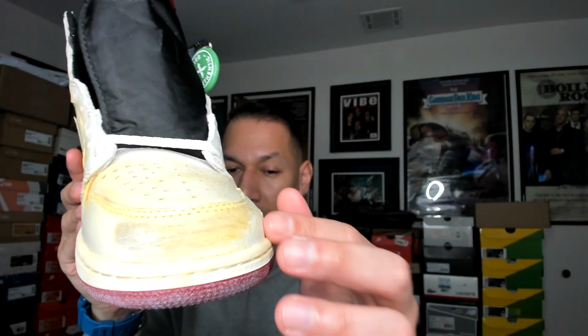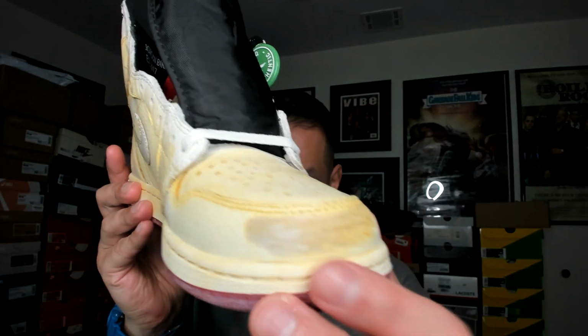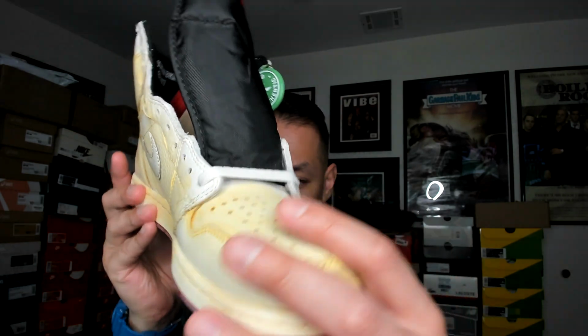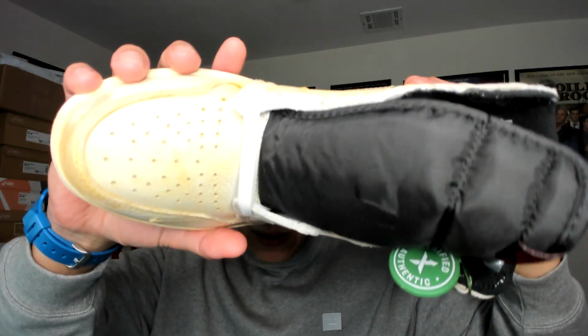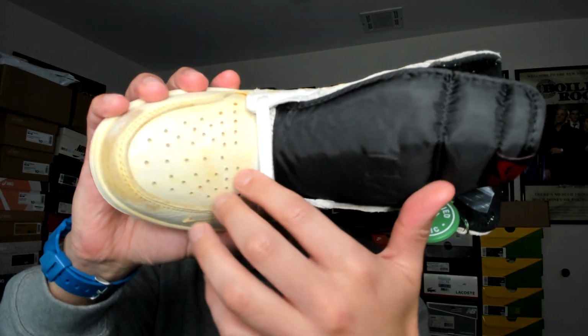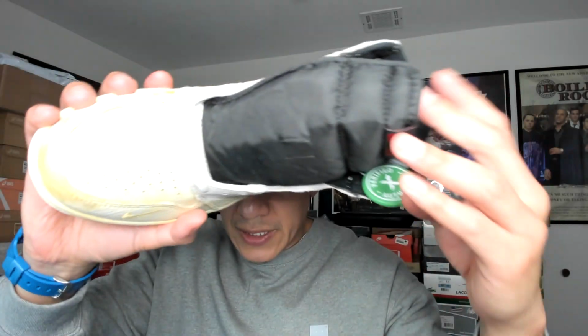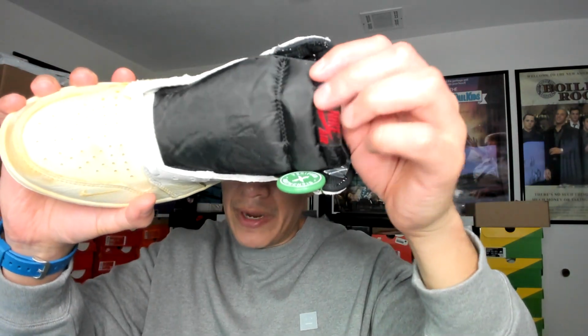You do got this right here, another area that he feels like typically wears out when he rides his bike. I love this shoe. This shoe is gorgeous. Right here, nice distress on the toe box. I love this black tongue, and of course the Nike Air branding on that has to be there. It has to be there. Like I said, more than likely, if it's not there, I probably would pass on the shoe.